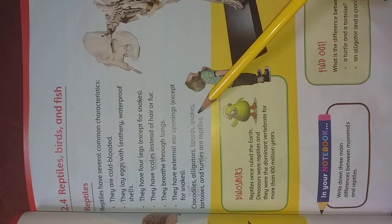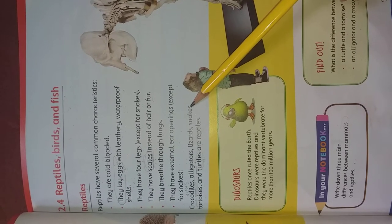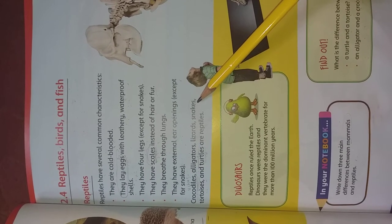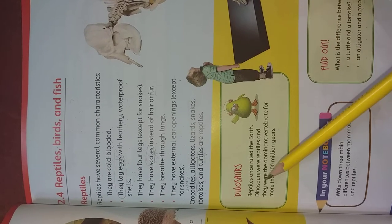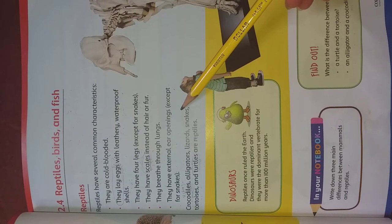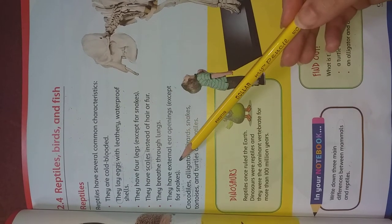For example, if we talk about snakes, what do snakes do? Snakes crawl on the ground, right, on land, and they don't have any legs. They crawl. Snakes have no legs. They used to crawl on land, right? And as we know, snakes have no legs and they have no ear openings.